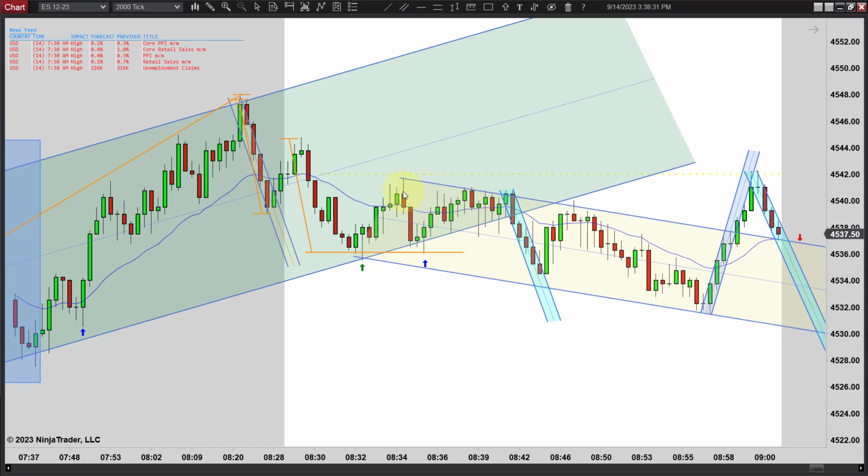And you notice that's why we always want to make sure there's room to scalp out, because notice how we ran into that resistance at that high and we sold off from there.